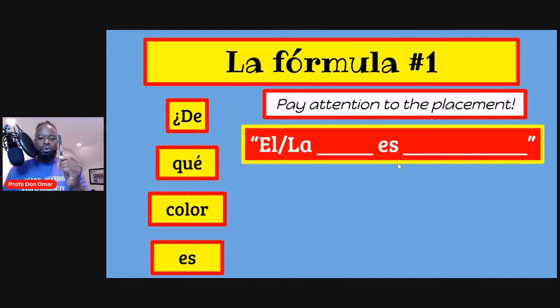El lapicero es negro. The pen is black. I know. Don't worry about it. Take it with a grain of salt. Just pick one that you like. Lapicero, bolígrafo, poli, pluma. It's got like those words. Use which one you like.